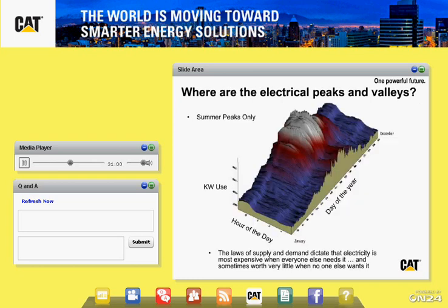In this case, we're seeing that that load profile is significantly different. These two locations aren't but a couple of hundred miles away from each other, yet the peak loads are huge. On the earlier one, we had both a winter and a summer peak. On this one, we have a summer peak only. And it is basically the law of supply and demand that says that electricity is most expensive when everybody needs it, and it's going to be worth very little when nobody needs it.